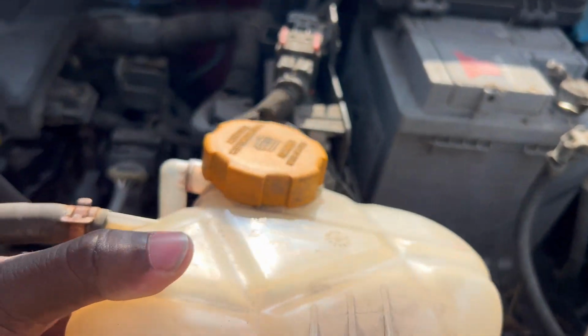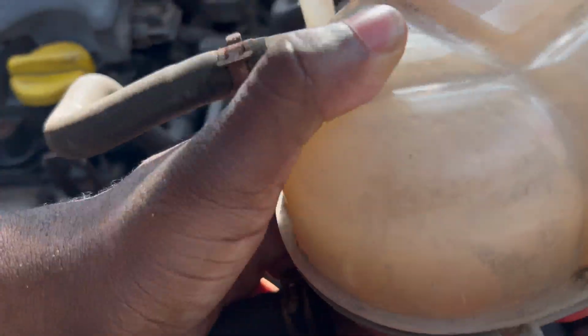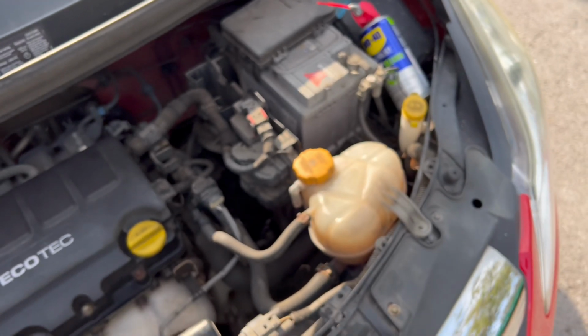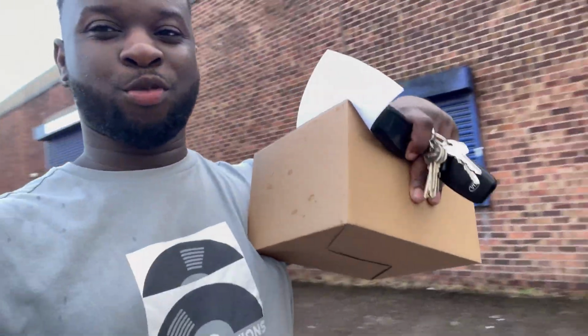So I've ordered a new coolant expansion tank and I'm about to go collect it now. I'll just put this back on there. So let me go and collect the new coolant expansion tank. Right, so I've just arrived at Euro Car Parts, as you can see, and there's a long line as usual. After waiting about 40 minutes, it's now raining. British weather. Got the coolant expansion tank now.